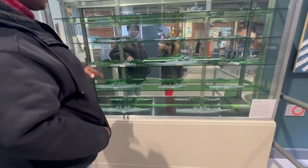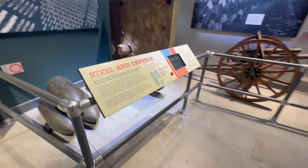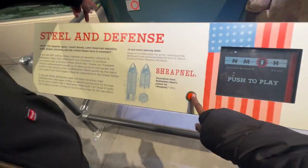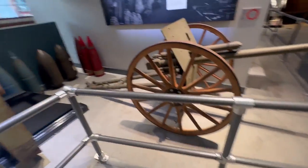Moving pictures. Boats? Yeah, different types of boats. And this is steel and defense. You see how it was made? Like the ones we saw before. Yeah. Italiana.